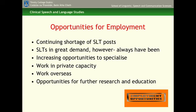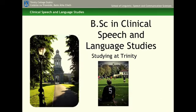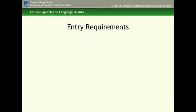Working overseas is always an option. The UK, there's a strong connection between Ireland and the UK. You can go as far afield as Singapore, Dubai, places like that as well. There are opportunities as well for further research and education, and it is promoted that you would try and work further and also study. So if you do undertake your degree here, there are certain entry requirements.